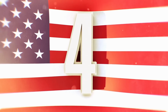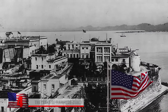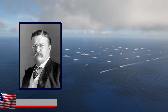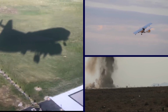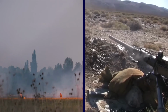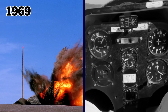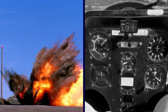4. The tanks of Flamenco Beach. After Spain surrendered Puerto Rico to the United States in 1901, President Theodore Roosevelt assigned all public land on Culebra to the Navy. This land was utilized for test landings and ground maneuvers, as well as bombing practice beginning in 1936. Equipment and weapons were brought to the island despite there being no facility, and bombing practice went on for decades. In 1969, missiles struck the island as training for the war in Vietnam went on for Navy pilots.